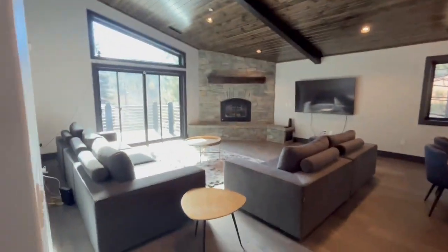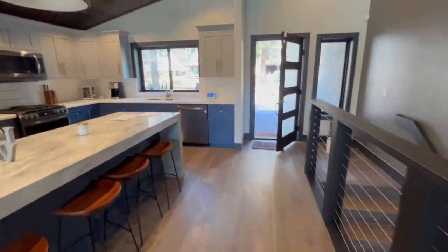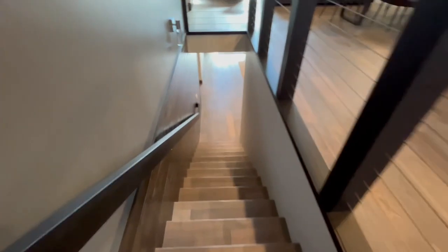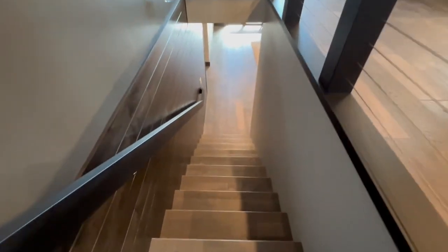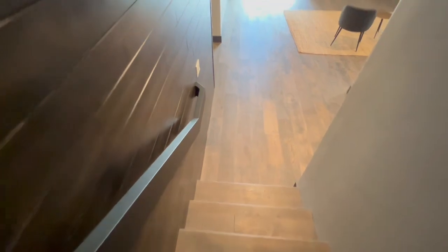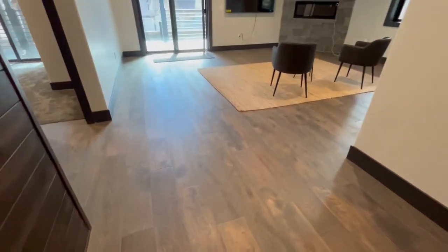Rental on this one would probably be very good. I mean, there's some that we have on our office program that would probably do around like 80 to 100,000, depending upon how much you actually used it yourself. Also note, they've got these wires, really nice and modern look to it. And you've got the wall of cedar tongue and groove.